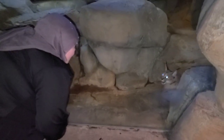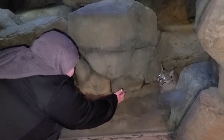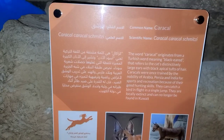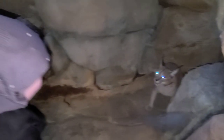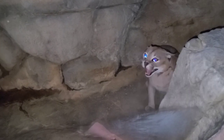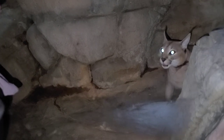Something just flew around. Oh my god, there's bats. Yeah, there's bats. Hi. It's hissing at us. Hi. We won't hurt you. Hi. It's a caracal. He's scared of me. I won't hurt you. Hi. Hi. What is that bat? It's a fruit bat.